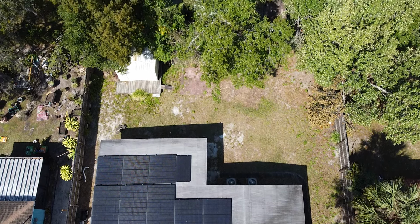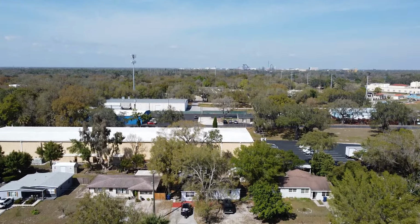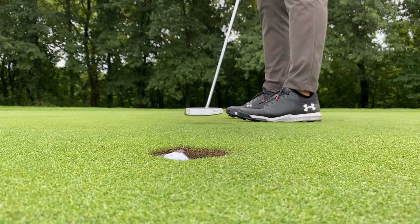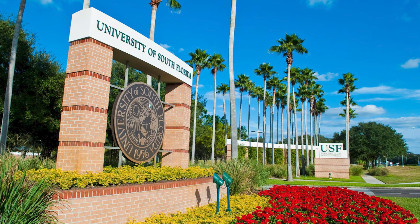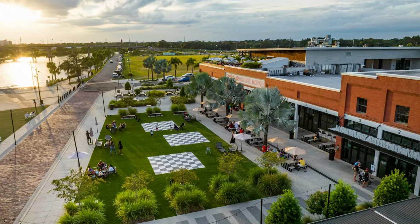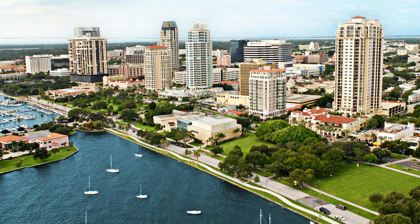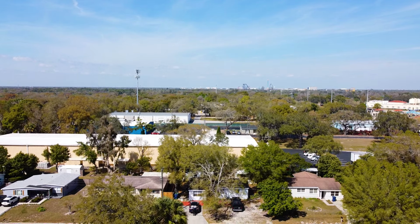This charming home is located within a few minutes of popular attractions like Busch Gardens Amusement Park, downtown Tampa, Rogers Park and Golf Course, Ybor City, University of South Florida, Armature Works, beautiful beaches like Clearwater Beach and St. Pete Beach, and downtown St. Petersburg. Experience the best that Tampa has to offer.